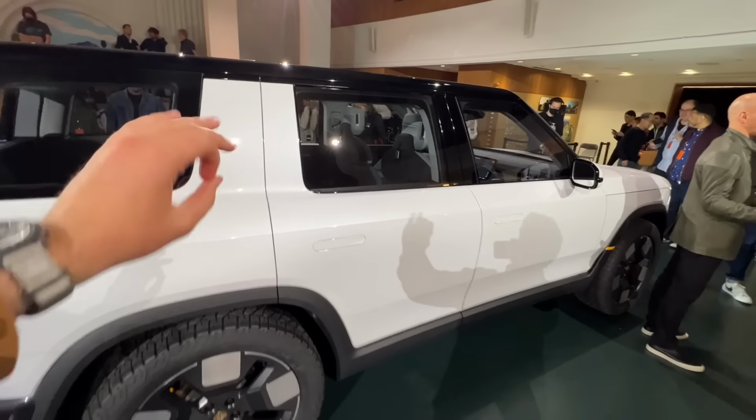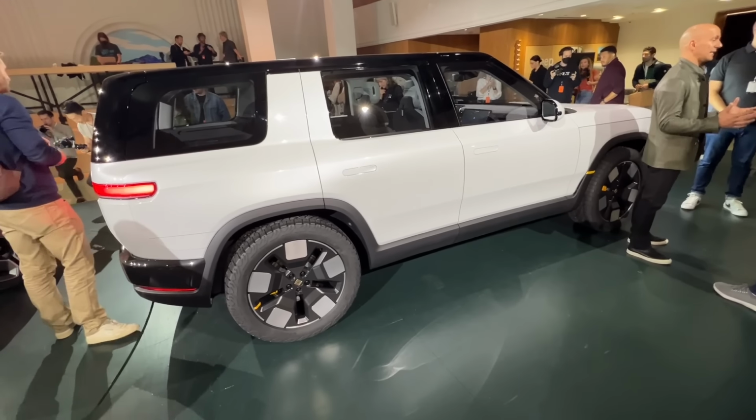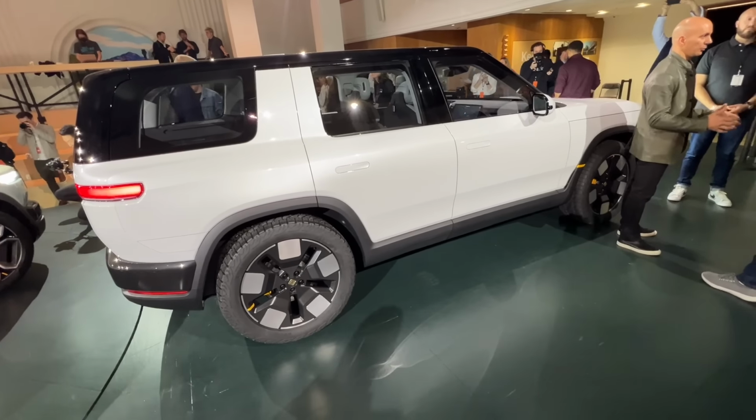Now, it comes in a couple of different motor configurations. So there is a two-wheel drive option for those that want to save some money. It's going to be a rear-wheel drive configuration, but there is also a dual and tri-motor configuration coming. So if you want all-wheel or four-wheel drive capability, well, that will be available in the R2.